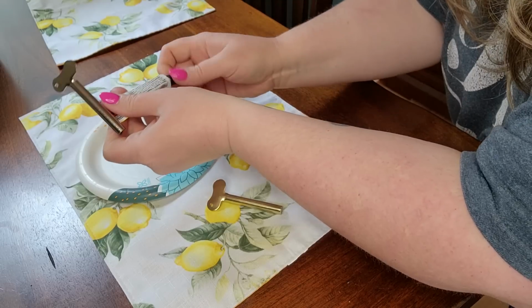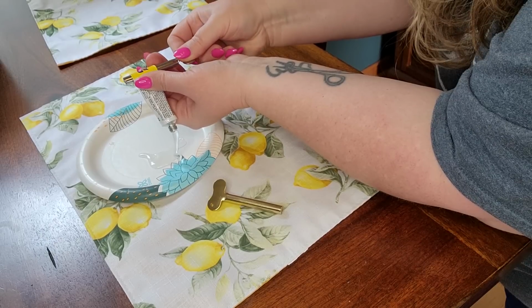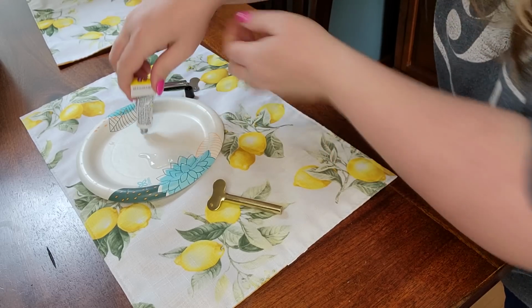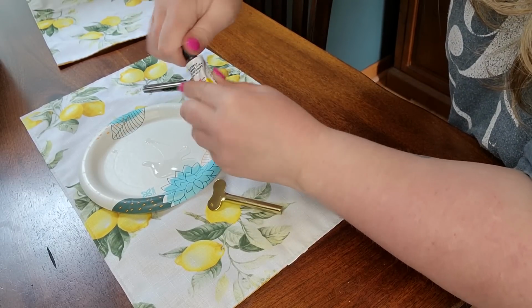You can put the key on the end of the tube, crank it down, get some glue out, and then once you have enough glue, you crank the key back in the other direction just about a half a turn, and it sucks the glue back up into the tube so it doesn't keep coming out and it doesn't get all through the lid of your glue tube. So, like I said, this is technically not a craft supply, but it does come in handy in the craft room, especially if you're using a certain glue that comes in a metal tube. This will keep some of the mess off of your craft surface.